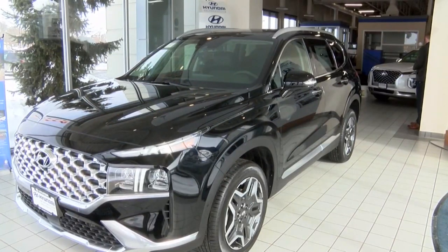Brian, you have to show me maybe the coolest thing. This might be the coolest part of the car. This is called Smart Park. If someone parks too close to you or it's a very tight parking spot, on the key fob, you just remote start the vehicle and it starts right up.